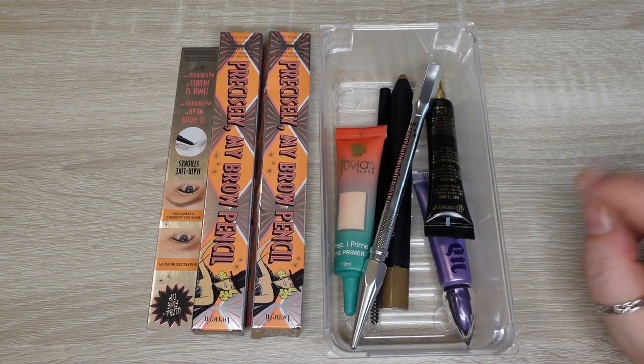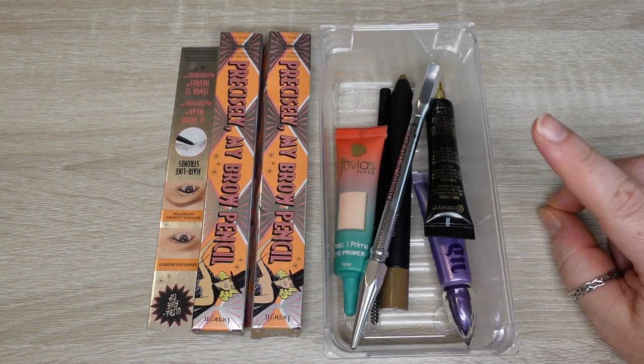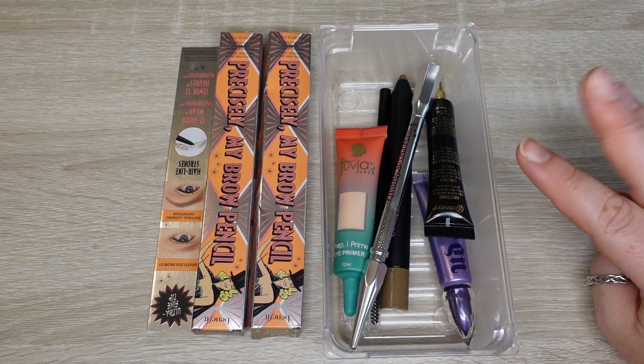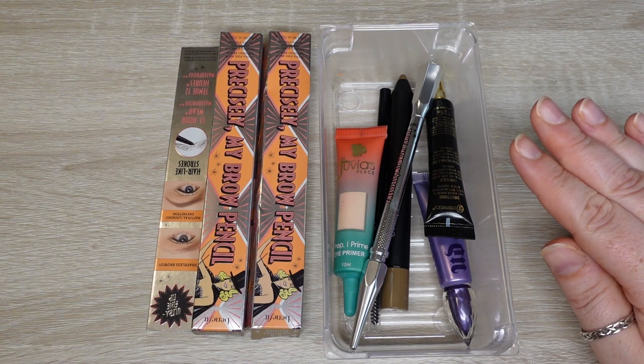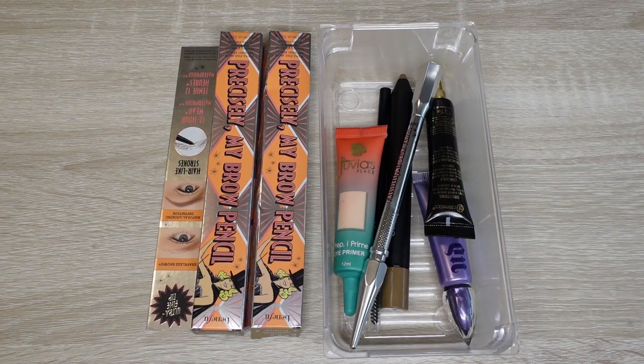Today is going to include four categories. Three of those are very small. So brows, eye primers, eyeliners, and then all lip products. So the fourth is going to include my liners and any kind of lip products. So first I brought out brows and primers.